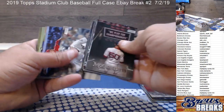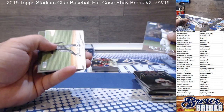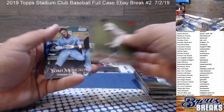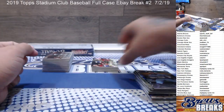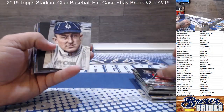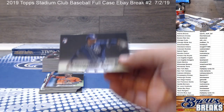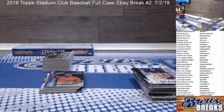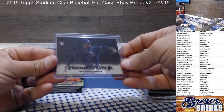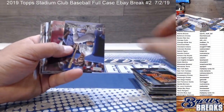Boy, was I not lying. Keep going. We're close. Byron Buxton red. Yoan Moncada. Shohei Ohtani. Ty Cobb. Fernando Tatis black. Okay, I lied. Fernando Tatis Jr. black. I think that's the second one in this case. I think it is.